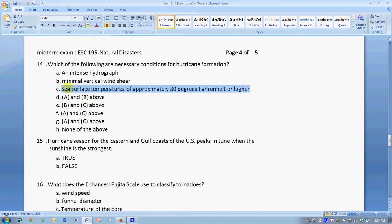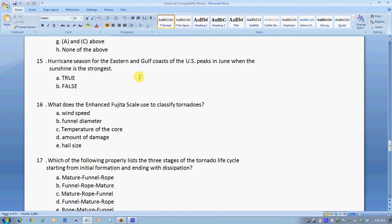And sea surface temperatures that are quite warm, 79, 80, 81, in some cases maybe even 82 or more, approximately 80 degrees Fahrenheit or higher, are necessary. So warm sea surface temperatures and minimum vertical wind shear, B and C. The hurricane season in our area, eastern U.S., Gulf Coast, peaks in June when the sunshine is strongest. That's false. The peak of hurricane season is the beginning of September, when the sea surface temperatures are highest.